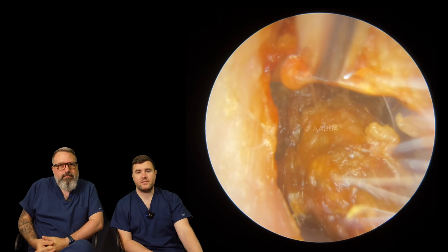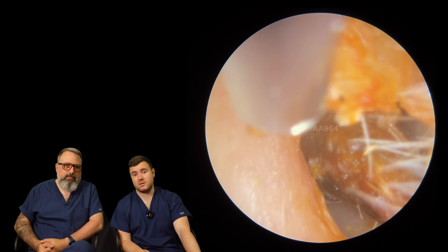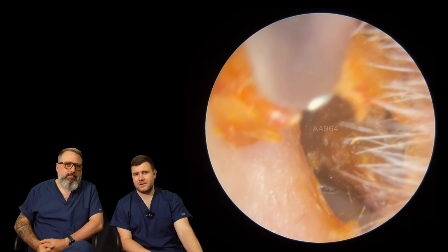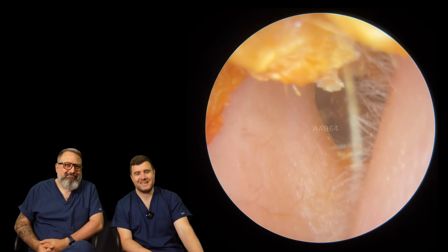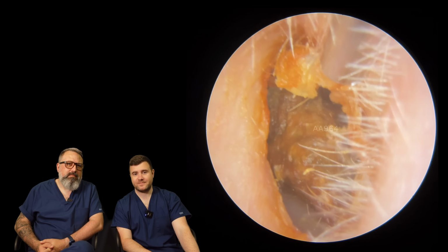So we have quite a lot of dry skin. Patient is unable to use any oil just due to the previous history of issues with the eardrum. And you'll see what I mean by that in a second. The eardrum does look very heavily scarred, and there's a little perf you can see in the corner.